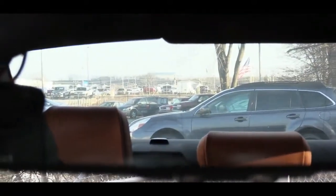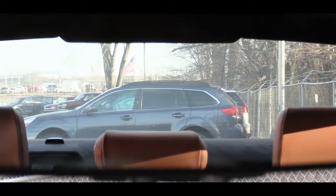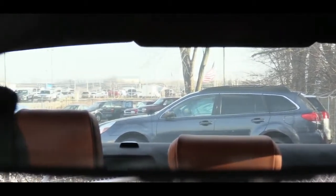And when it comes to visibility, really with any sedan, for the most part, we're definitely not going to have any issues, and that is definitely the case with the M5 as well. So no issues whatsoever for me.